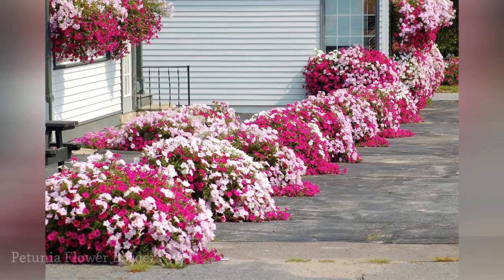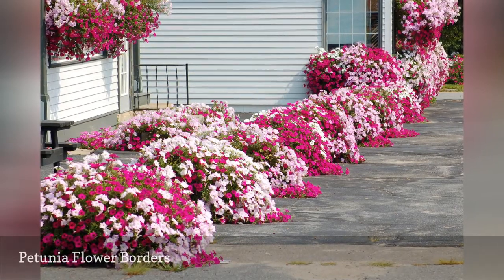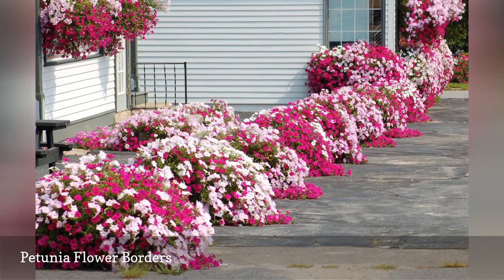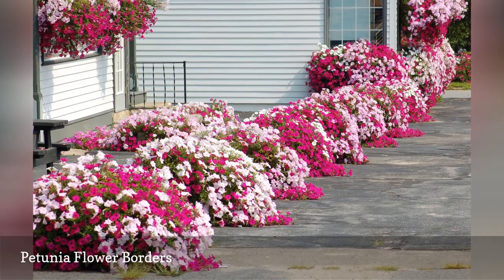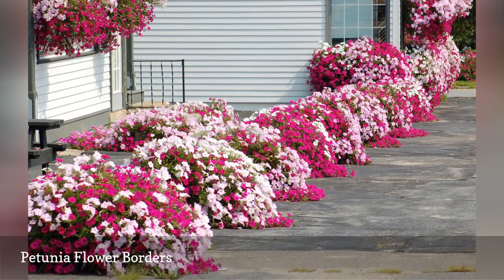If you think your plantings always have to be complex to make a big splash, think again. This petunia flower border requires no help from other types of plants to dazzle the onlooker with magnificent color. The border also employs some clever tricks to suit its urban location.